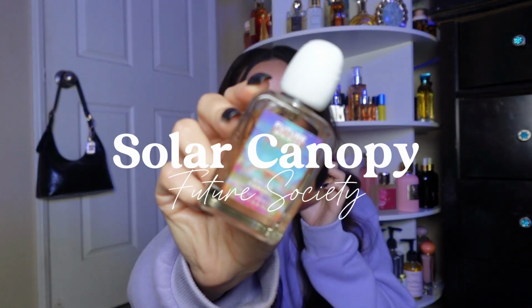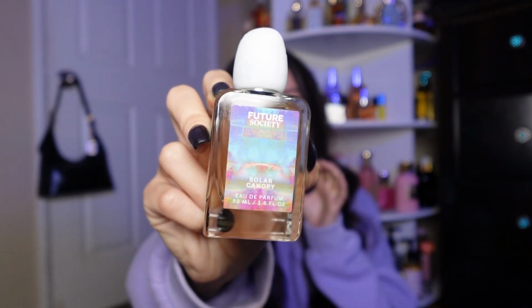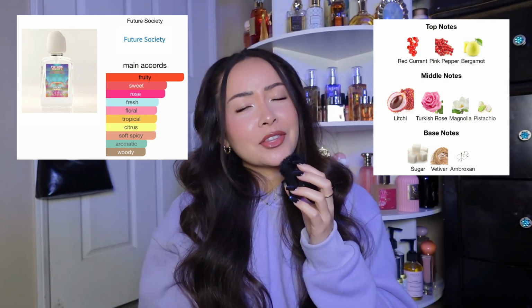This next perfume is from one of the coolest brands I've ever heard of in my life. They create all of their fragrances based on extinct flowers. This one is called Solar Canopy. It is a gorgeous, fruity, fresh, slightly spicy scent. This one is my absolute favorite from the brand. It's got this fresh spiciness to it, but a little bit fruity as well. How cool is that, I'm smelling something similar to an extinct flower? I don't know, I just think that's the coolest thing ever.